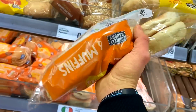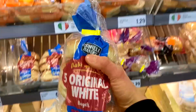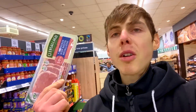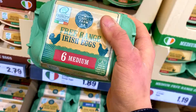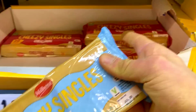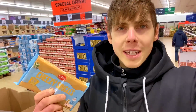So English muffins, first ingredient. And you know what, if you wanted to, you could actually turn them into breakfast bagels, but we're gonna stick with the muffins. Then next is gonna be some of the unsmoked bacon medallions. Now, you could go for turkey bacon, but it's double the price, and we're all about budget-friendly breakfast, so the macros on these are pretty similar. Next, of course, you're gonna need 1 packet of eggs. And finally, to top it off and make it super McDonald's authentic, you're gonna need some light, not the original, but light cheesy singles. And there we go, people, 4 ingredients.